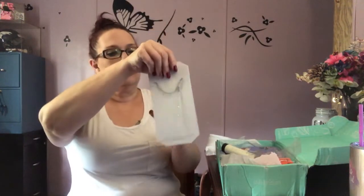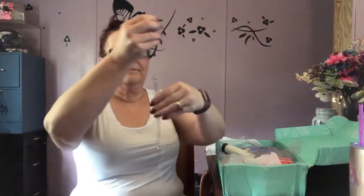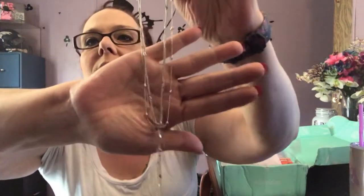So I'm going to take it out of the package because it is just, I don't know. This is not looking... All right, well, let me straighten this up if I can. Oh, goodness, look at the mess I made. All right, let's see if I can get this straight. Okay, I see the lariat part. All right, bear with me, people. You know what? I think I'm going to turn the light on because I don't know if you guys are going to be able to see that.